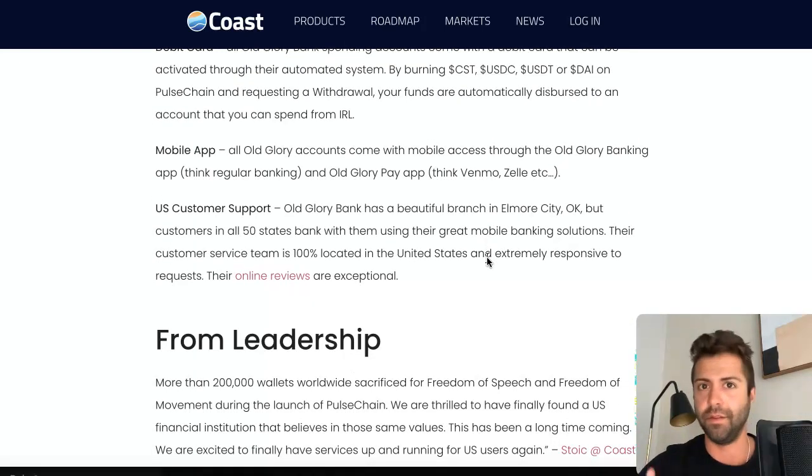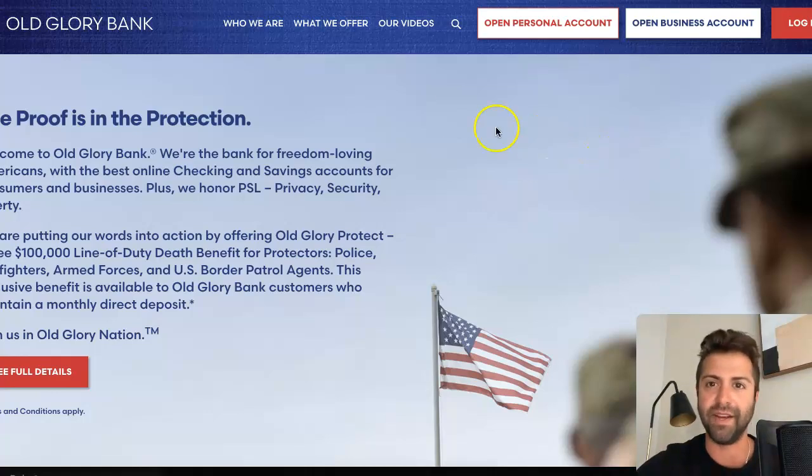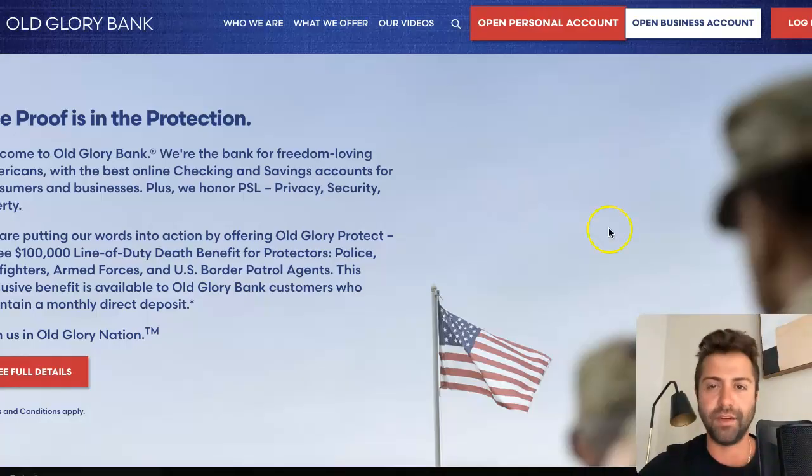I didn't know about it until the partnership happened, but I went ahead and created a bank account over there just to see the quality of these bank accounts. You can do the same thing. You just go to their website, Old Glory Bank, and open a personal account up here if you want to. You don't have to, guys. That's not mandatory at all. But I will say I made an account in less than 20 minutes. And again, they take everybody, all 50 states, including Puerto Rico, and they actually have their banking app, which lets you buy on Coast directly, super easy, from their Old Glory Pay app.